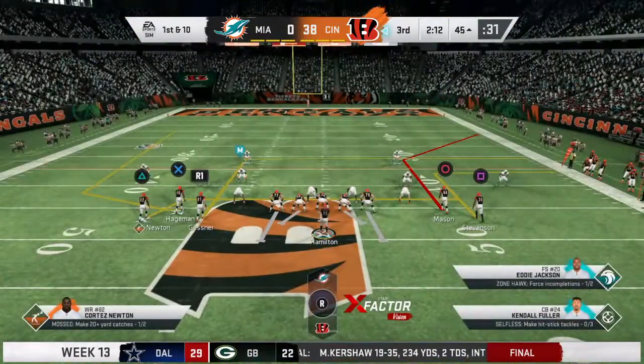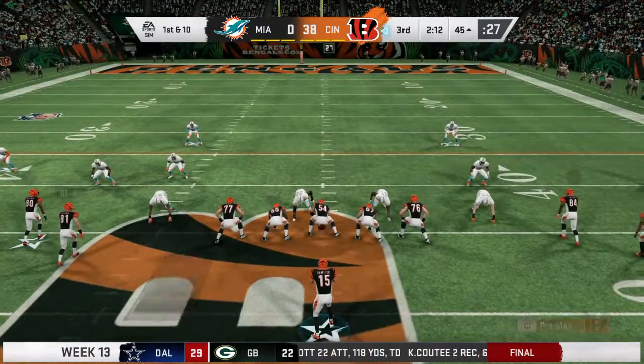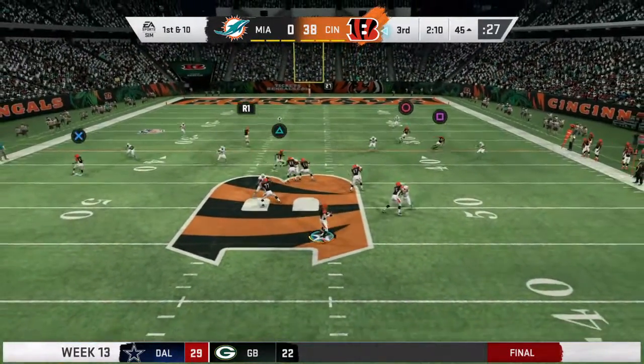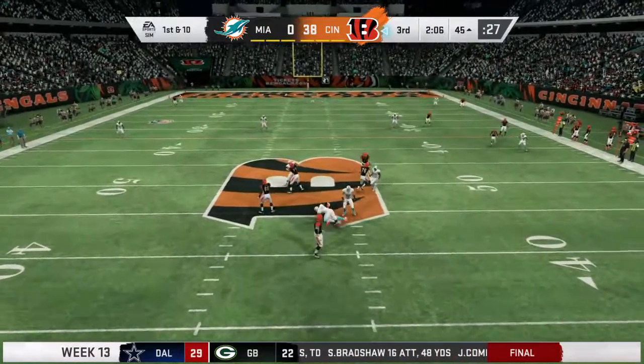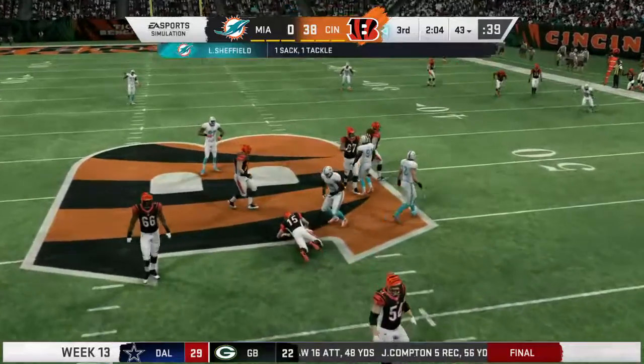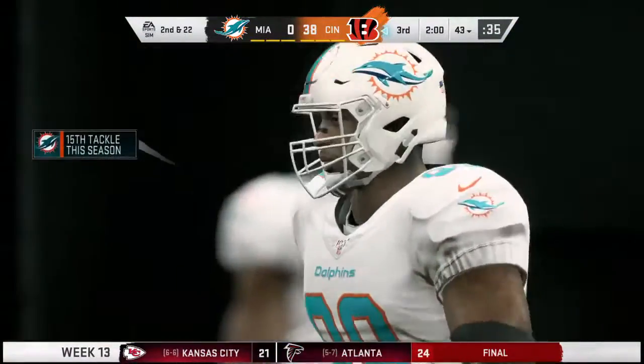What's the key to this drive? I think it's leverage. Big guys up front. You know the motivational speech on the sideline is, guys, give us an opportunity. Protect the passer. Create under pressure here, and down he goes. Sacked back at about the 43-yard line.